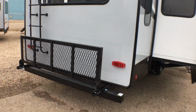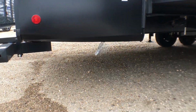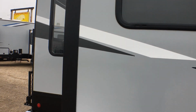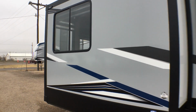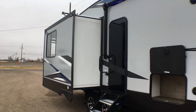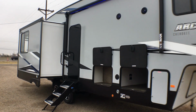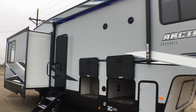Coming around to this side, if we look down here, you'll notice a propane quick connect where that little white tag is flapping. So if you want to add a portable grill, you can. This does have a fully walkable roof, as well as PVC roof decking, or roof covering I should say. What that's going to do for you is it reflects 30 to 40% more UV rays and keeps your roof 15 to 20 degrees cooler than the competition.